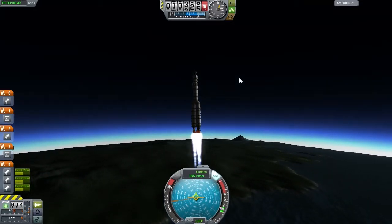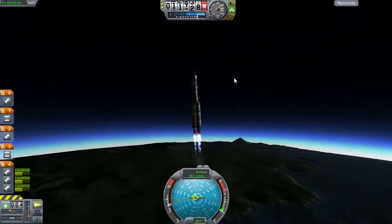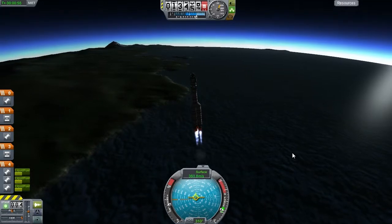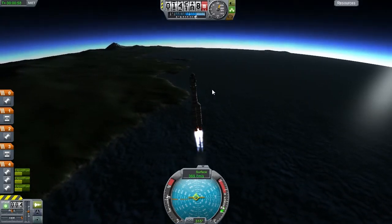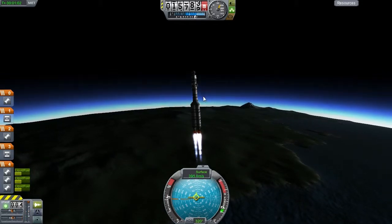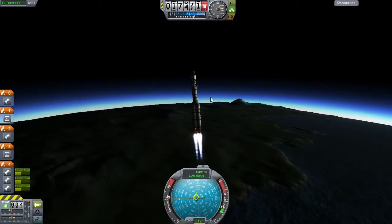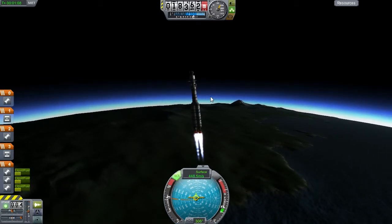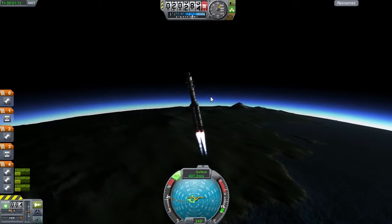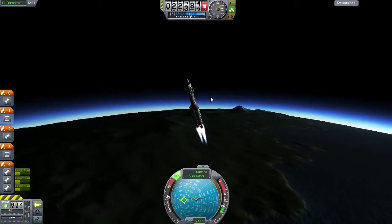And now we can begin our... slow down a little bit to begin our gravity turn. Not that much. Oh, nuts. I think I forgot a control wheel, didn't I? Yeah, I want to turn. I can do it with RCS.